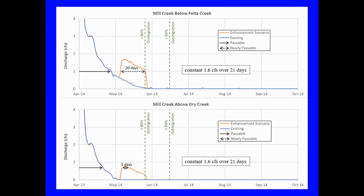As we move down towards Dry Creek, where out-migration is most limiting, we only got about 5 days of flow improvement, or passable flow, there in May. We also looked at optimizing the timing of those releases, and it turns out it makes a pretty big difference whether you start them early enough and you release the right amount of water at the right time.